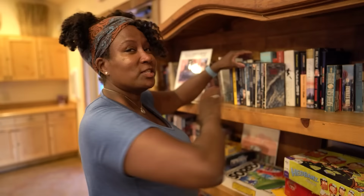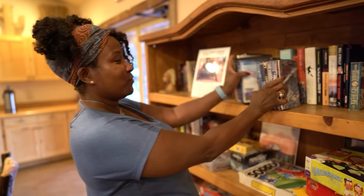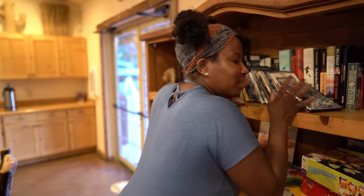And we have so much to see and do. Now, I'm over here kind of scrounging through some DVDs to pick from for the night. I haven't seen them, and there's a ton of them. So I'm just gonna pick one, see what happens, and go from there for an awesome movie night, because we gotta chill, relax.